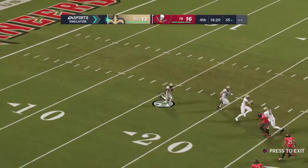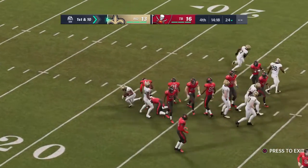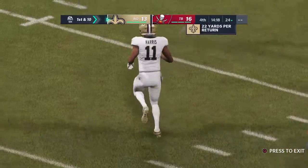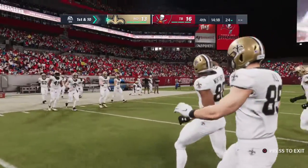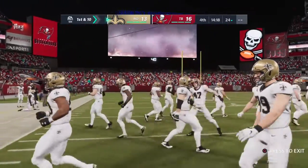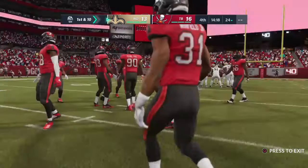On the return, Deontay Harris. And he brings us out past the 20 to the 24. On the return, the Saints take over 1st and 10 at their own 24. The New Orleans offense set to take over. And now they'll look to answer working from behind. And remember, this offense has sputtered yet to score here in the second half. They'll need to change that here.